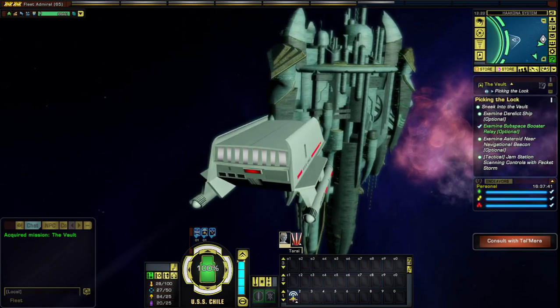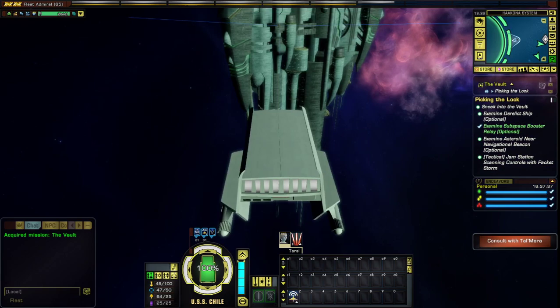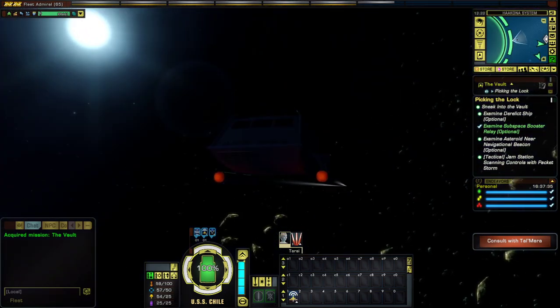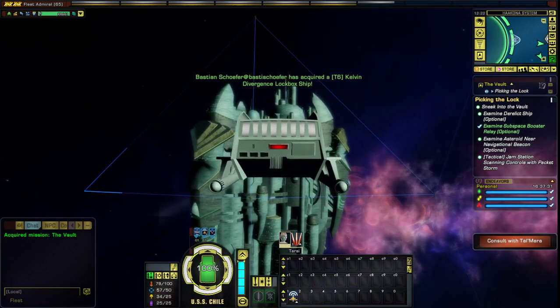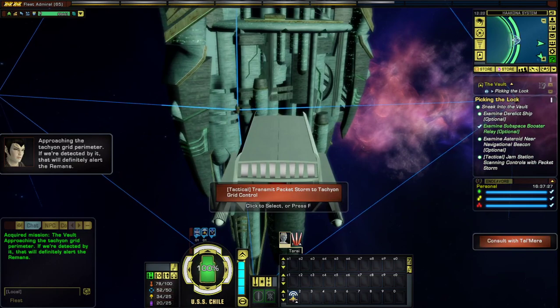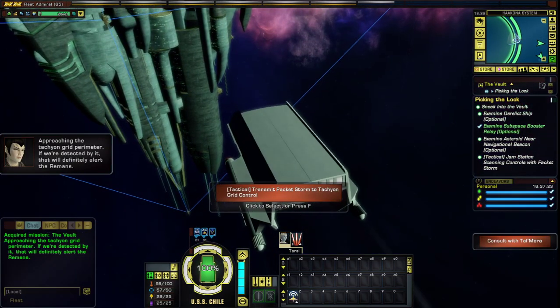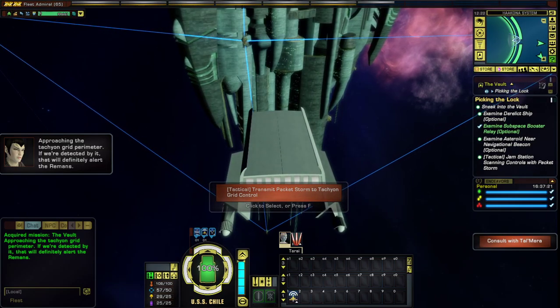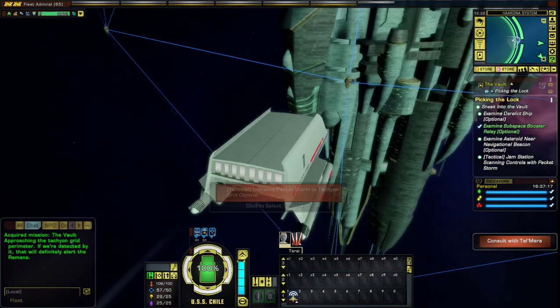There it is. That's a big station. Approaching the tachyon grid perimeter. If we're detected by it, that will definitely alert the Riemanns. I'm going to get as close as I can before storming those tachyon grid. You get the idea.